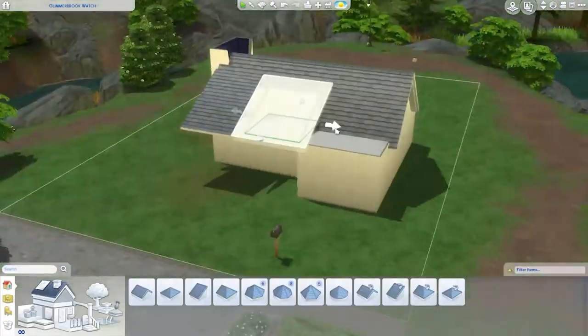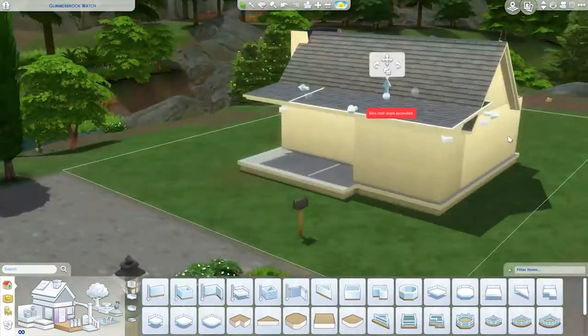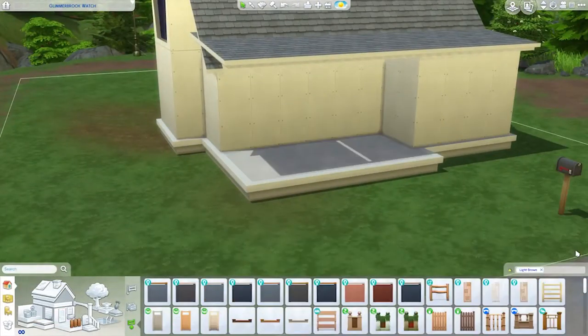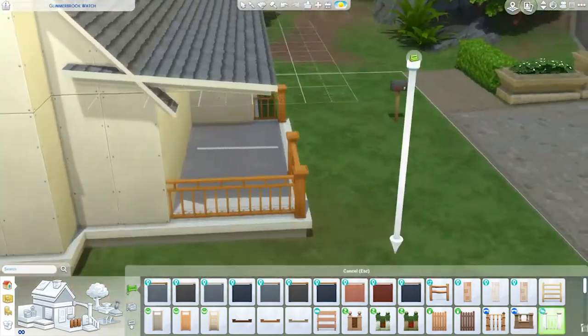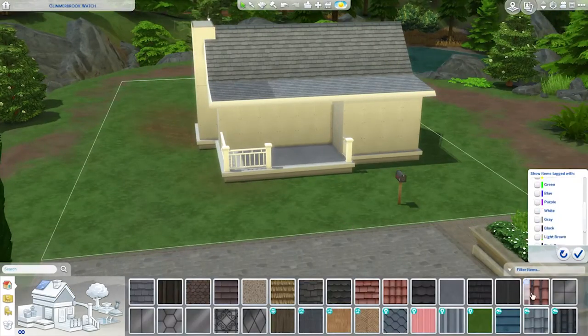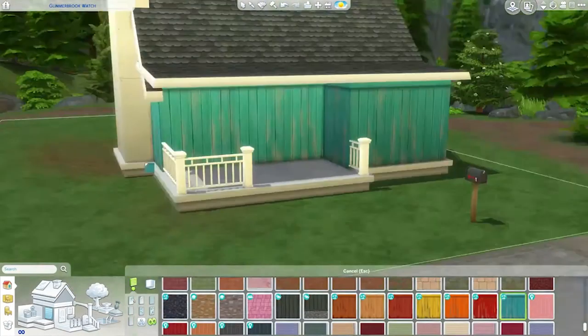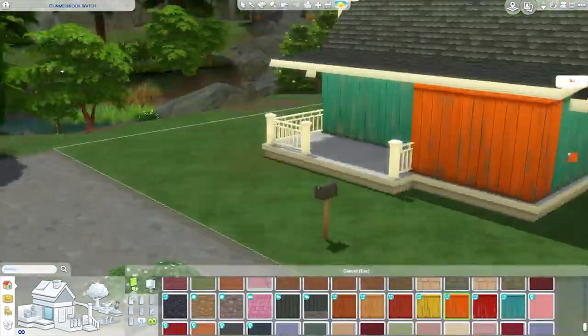Today, we're going to be building a neutral cabin. Originally, this cabin was going to be really bright and colorful, but I couldn't really decide on what wallpaper to pick, and when I was going through, I came across the neutral wood paneling from Eco Lifestyle, and I really liked the way it looked, and I was like, okay, I'm using this instead. So I changed the whole idea. But I still think that this build looks really, really nice.